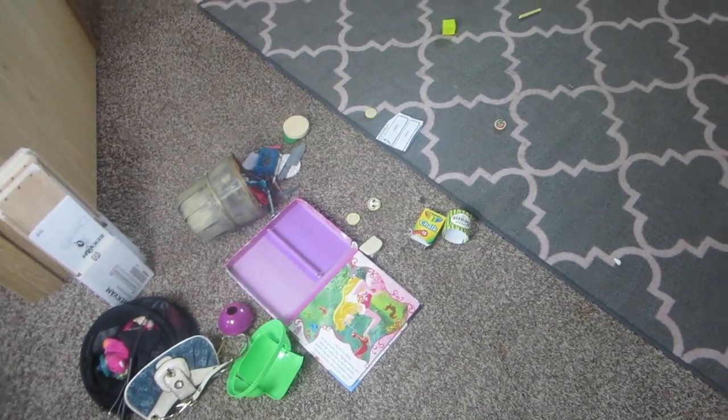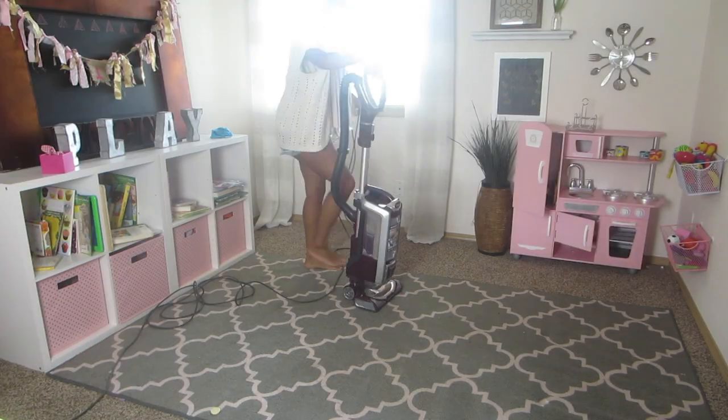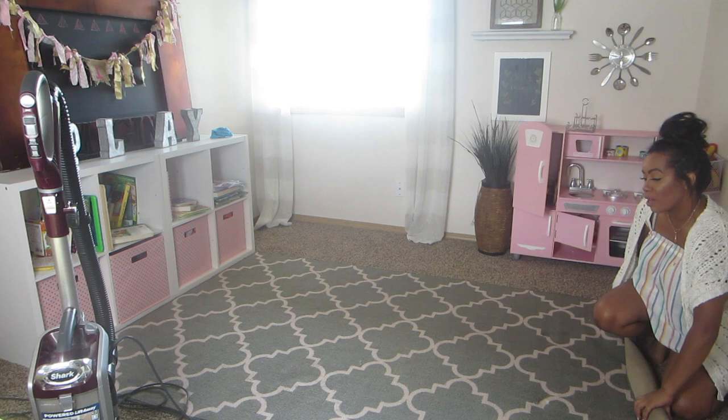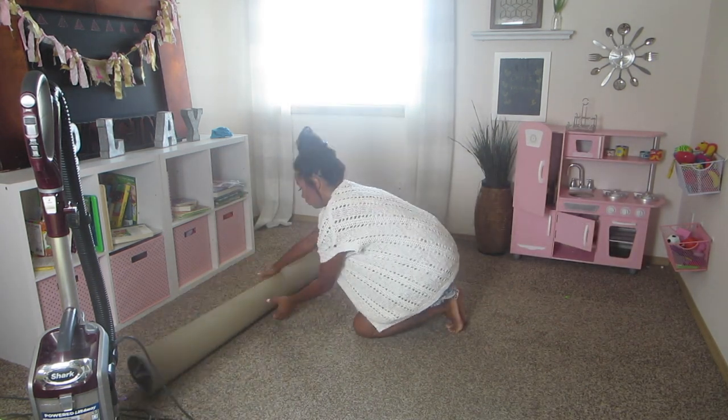Welcome back to day number two of the reorganizing, decluttering, cleaning, and switching up the furniture of the girls' toy room. Clearly, the girls have been in here. Okay, so both girls are occupied. They're eating snacks and watching a little cartoons. So here I go. Let's get started.